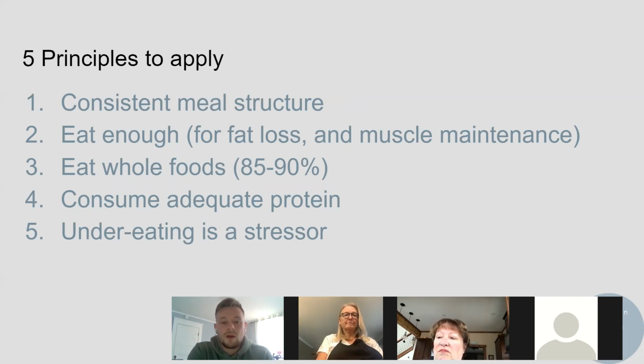Number 2, you've got to eat enough, and eating enough will change depending on when it's time for fat loss, when it's time to maintain your muscle. But most people are not getting enough nutrients on a day-to-day basis. So you actually need to eat enough.